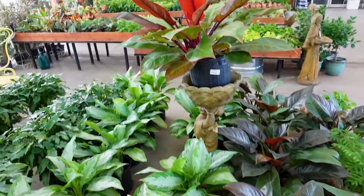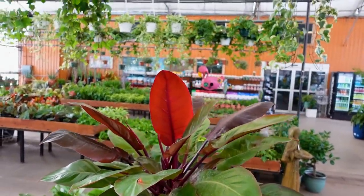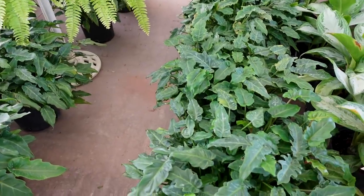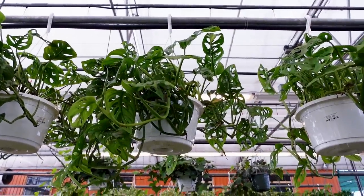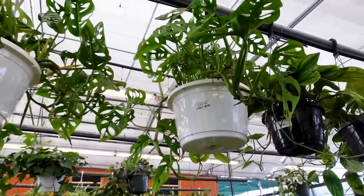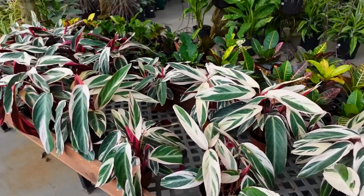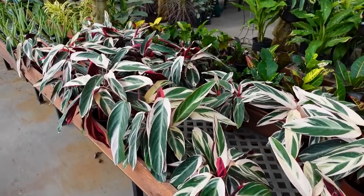And then also over here, we've got some very large Philodendron Prince of Orange. And then down here, we've got a ton of Philodendron Xanadu. This is one of the ones that has changed genus to Thaumatophyllum. So up here, we've got some Monstera adansonii, once again incorrectly labeled as philodendron Swiss cheese. We've got some more Dracaena going on over here, some much larger Dracaenas. And then over here we've got some very lovely looking Stromanthe triostar, aka tricolored ginger plants.